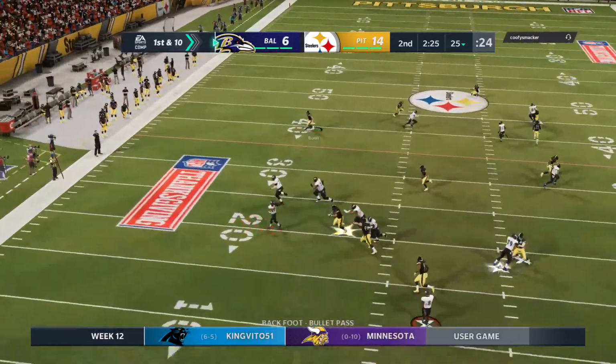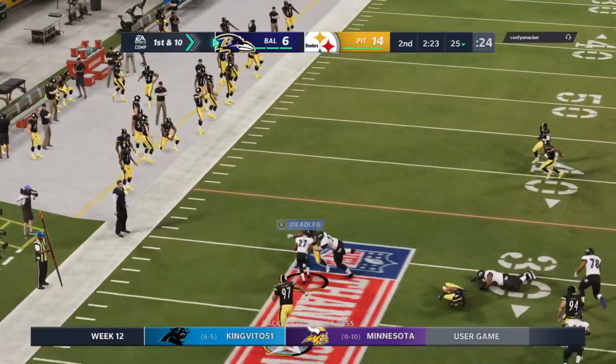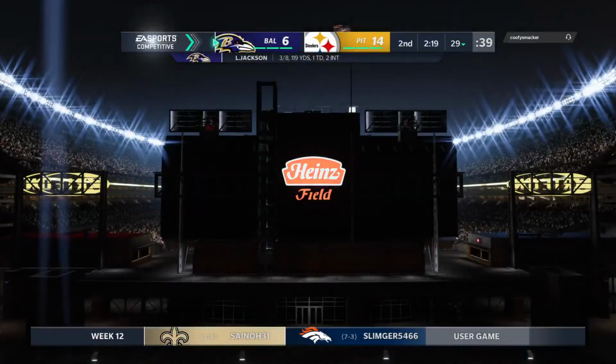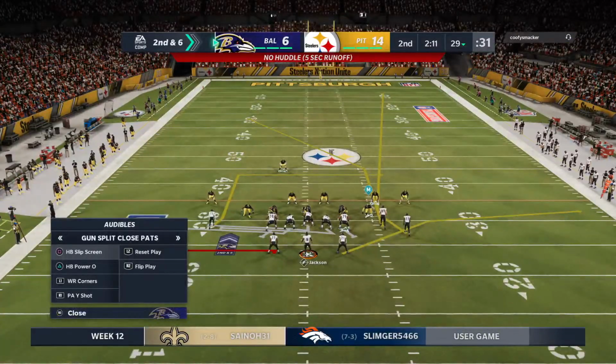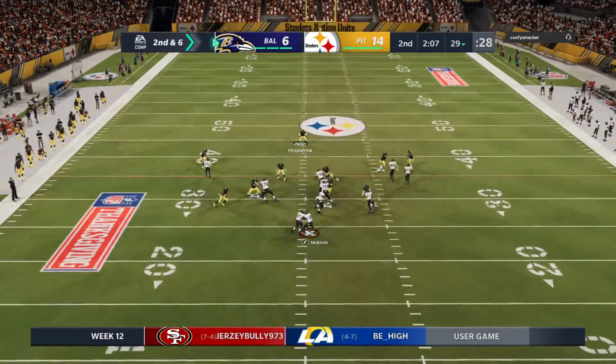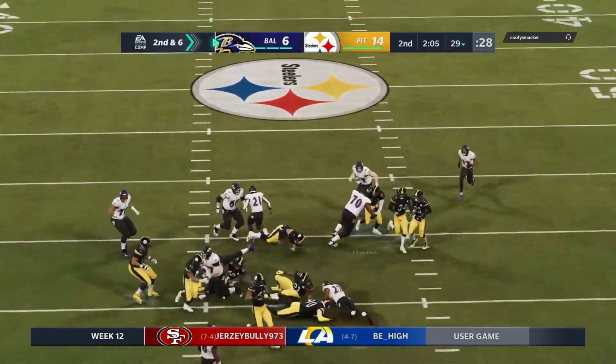Jackson on first down. They set up the screen for Dobbins. And from the 25, they work this to the 29, a gain of 4. Second and 6, just inside the 30. Dobbins running out of the gun. The 29-yard line.